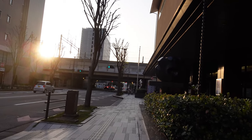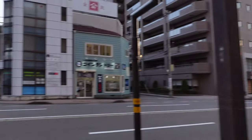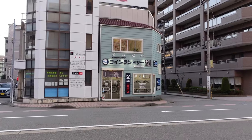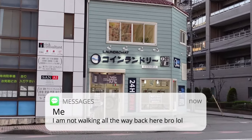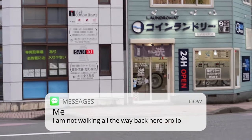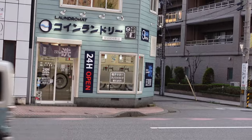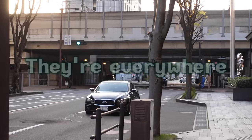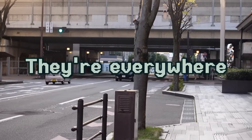Kanazawa. Found a 24-hour coin laundry not too far from the Kanazawa Station, also not too far from the hotel. Family Mart down there, 7-Eleven down there, and there was one in the station too.